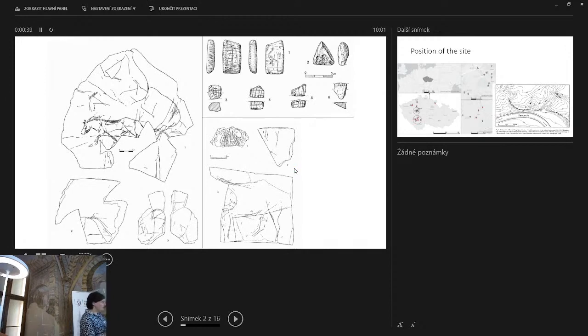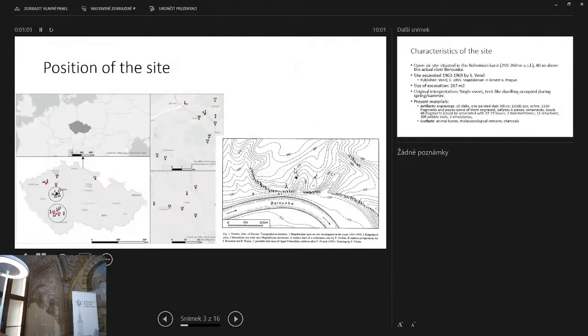Everything is mobile art on local raw materials on a slab, and then there is quite a lot of pieces of red ochre which are engraved, so the ochre was probably, or almost for sure, used at the site. This artistic work is not the point of the presentation, it was only to recall what the site is famous for.